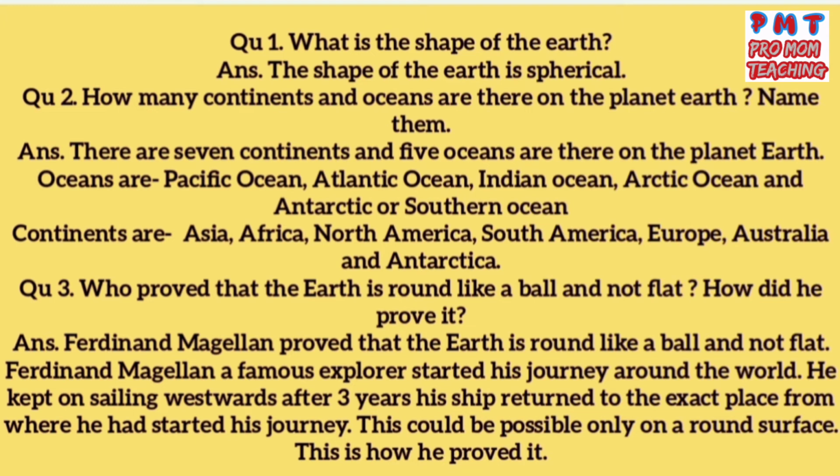Question 3. Who proved that the earth is round like a ball and not flat? How did he prove it? Answer: Ferdinand Magellan proved that the earth is round like a ball and not flat.